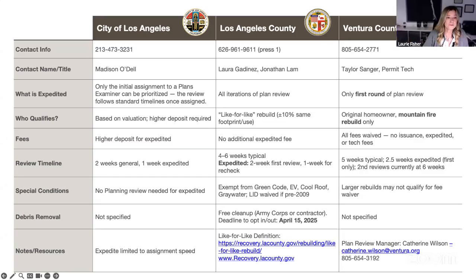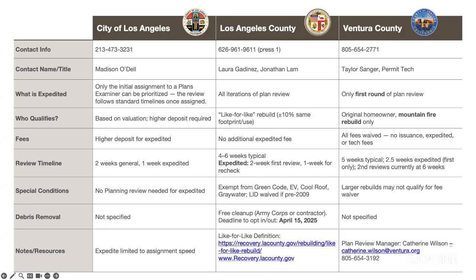Wow. I know some of these are giving us some freebies as far as having to get soil studies and things like that. So we may be able to skip some of those items as well. So I'll have to do a little bit more research, find out exactly what we can skip on these.